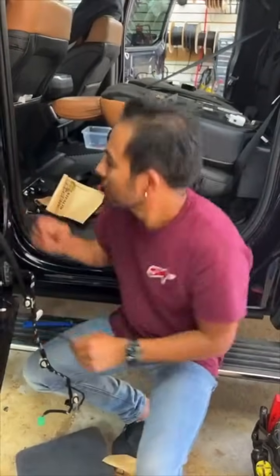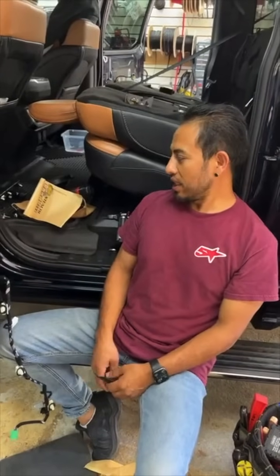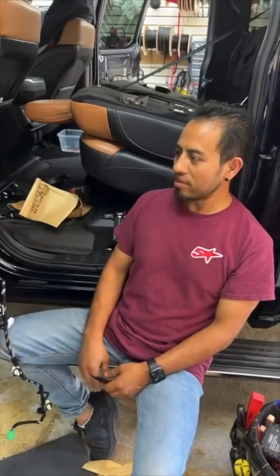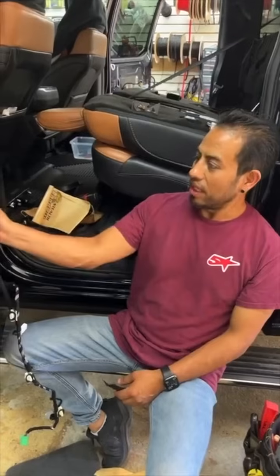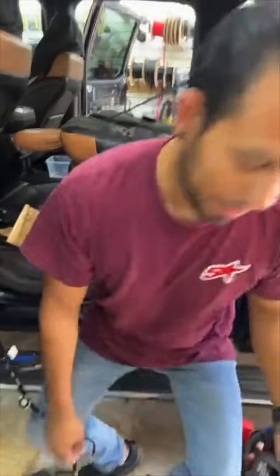What are you working on here? Rear door of an F-150. What have you gotten done so far? I got three doors already. Let's take a look. Yes, so let's go on the other side.